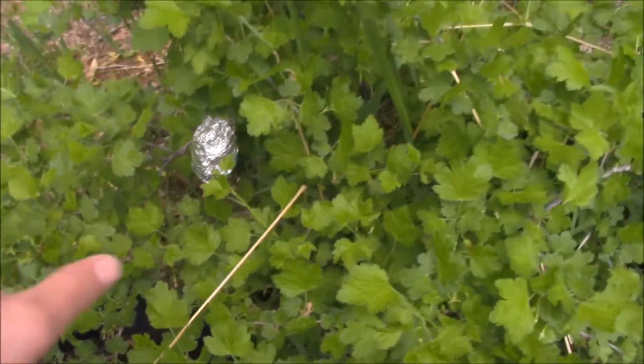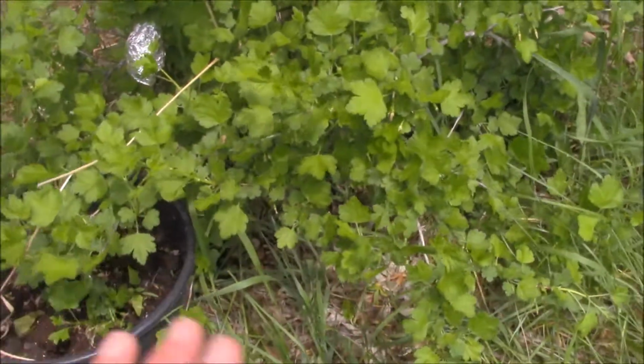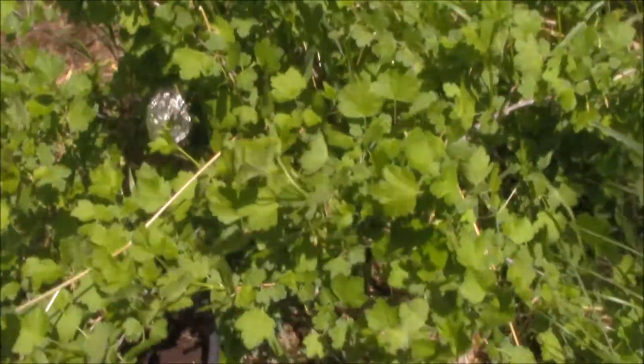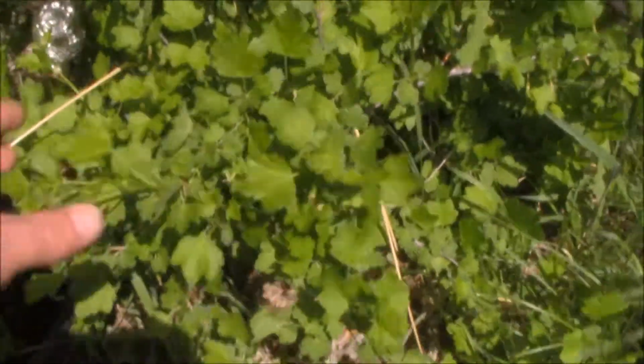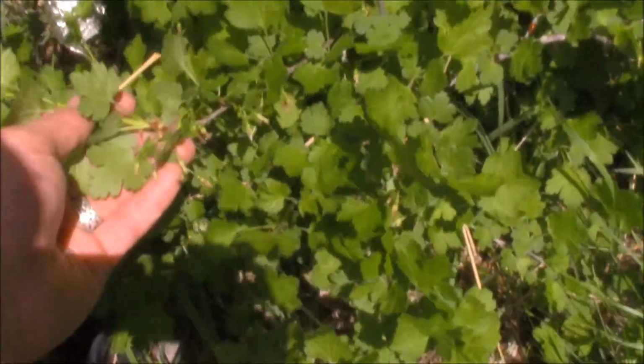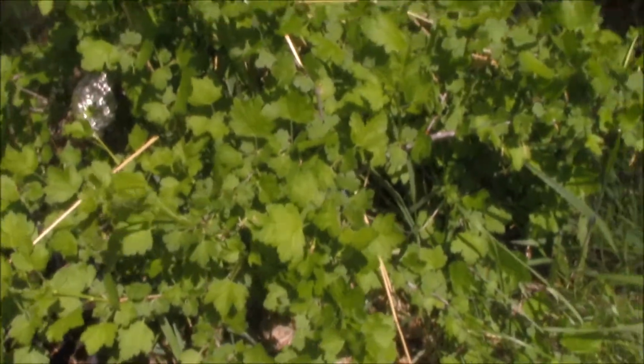So I'm really excited to see the numbers that are on here now, because even if I only get like 5% of these, I'm getting a lot more than I did last year. Oh, look, a sunny moment. Yeah, it's an interesting day for weather out here, but anywho, let's carry on and look at some garden archaeology.